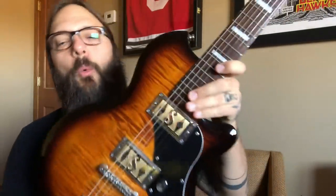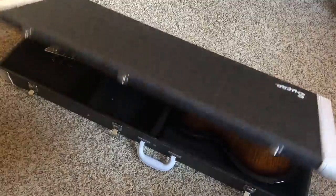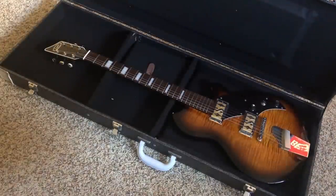First up on our electrical explorations is this Supro Westbury Deluxe, I believe. I bought this guitar simply because of the urging of my good friend Ross. Ross knows electric guitar inside and out. If I ever have a question about electric guitar, which oftentimes I do, because electric guitar really isn't my specialty per se, I immediately go to my buddy Ross and he steers me in the right direction.